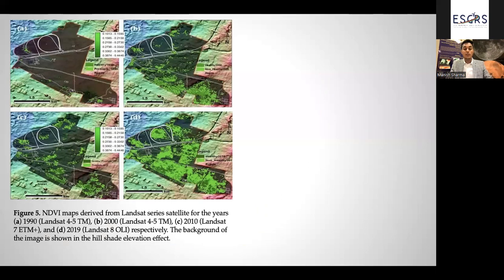In the year 2000, we used the same Landsat 4-5. In 2010, we had the new version, Landsat 7 ETM Plus. In 2019, we had Landsat 8. So we mapped the NDVI, the Normalized Difference Vegetation Index, which states the vigor and the state of the vegetation in that area, if it is healthy or unhealthy.